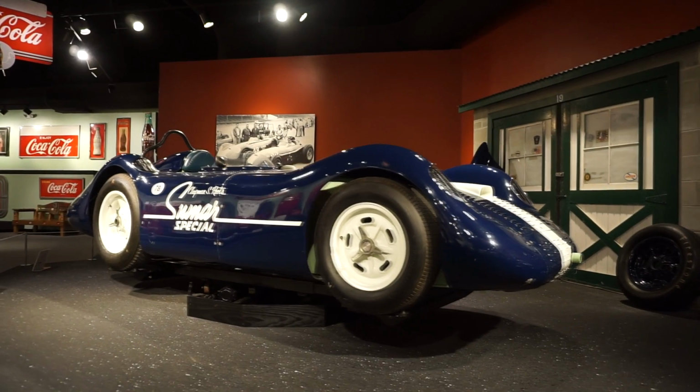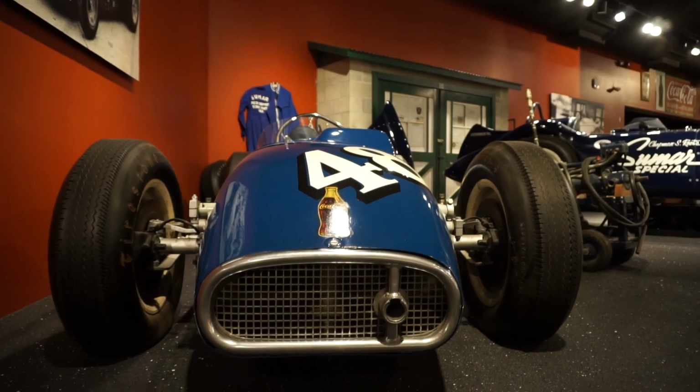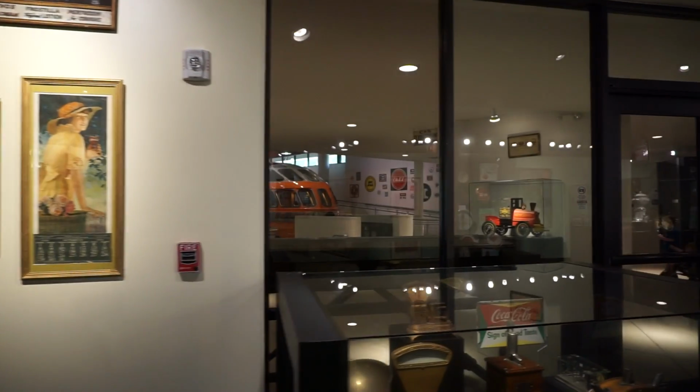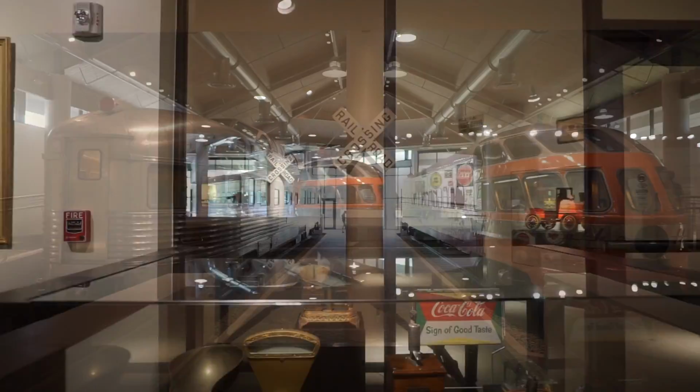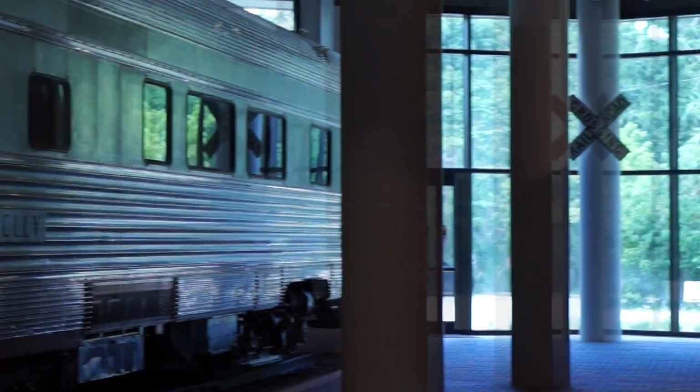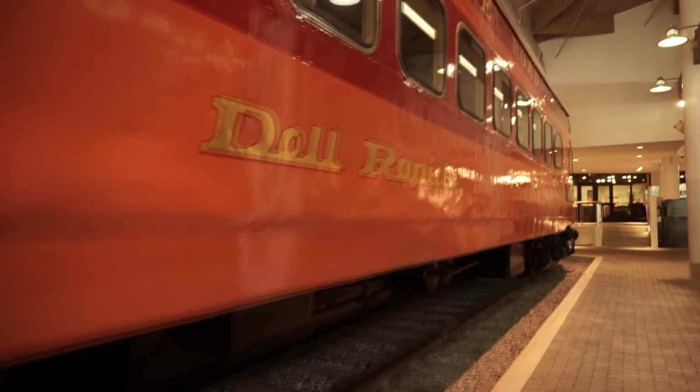But I'm not going to hang around all day and talk about that because, well, I'm not a guest on the Grand Tour. We're here to talk about the trains the family owned, which are now housed in the museum. The two train cars here represent a very different time in American history, a time where the train ruled and made sure you could tell it was king, especially in bright orange, the Dell Rapids Milwaukee Hiawatha.